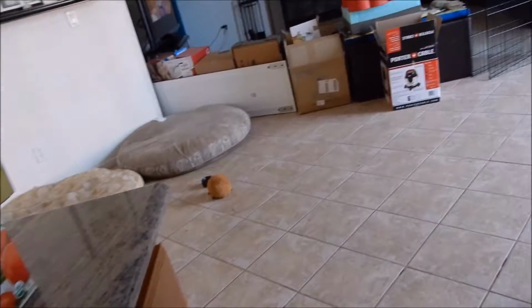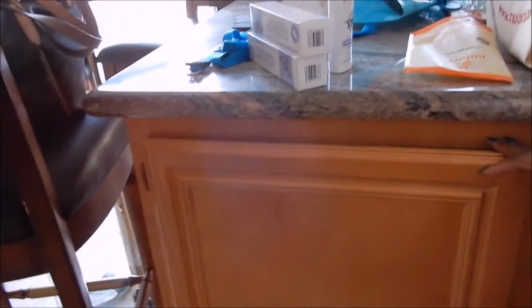A 25-pound bag of rice, and I'm going to get another 25-pound bag of sugar. This is normally what we buy anyway. And paper plates and things like that, because if it gets to the point where you can't use water a lot, you're not going to want to wash dishes, so paper plates are going to come in handy. So we're going to get stocked up on that.